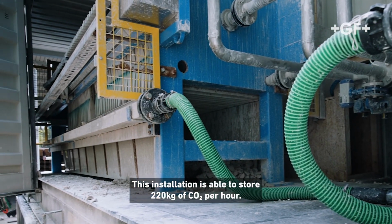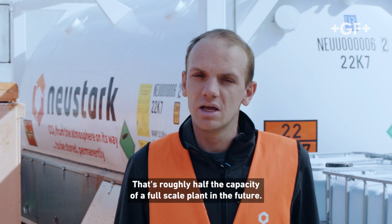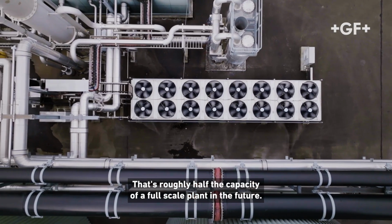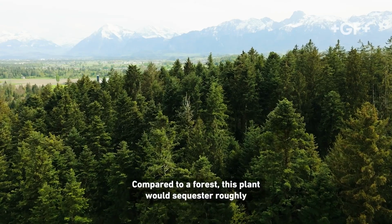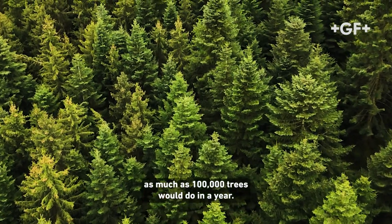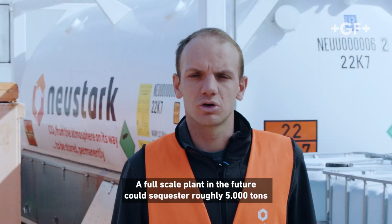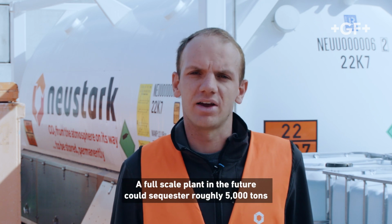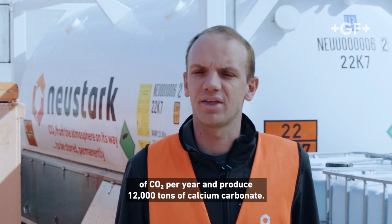This installation is able to store 220 kilograms of CO2 per hour. That's roughly half the capacity of a full-scale plant in the future. Compared to a forest, this plant would sequester roughly as much as 100,000 trees would in a year. A full-scale plant in the future could sequester roughly 5,000 tons of CO2 per year and produce 12,000 tons of calcium carbonate.